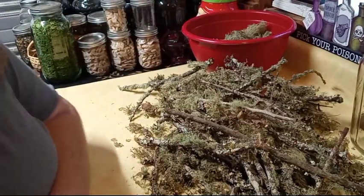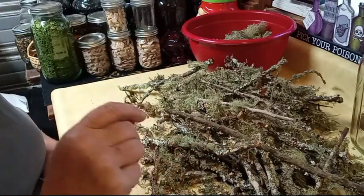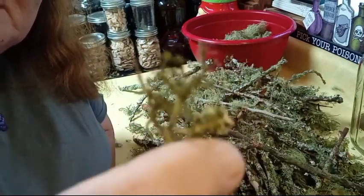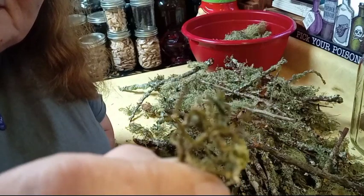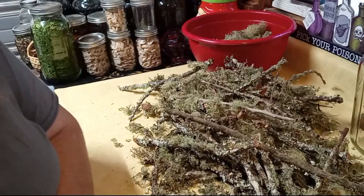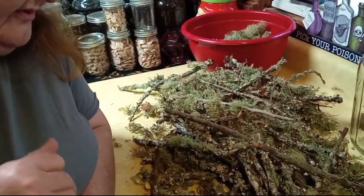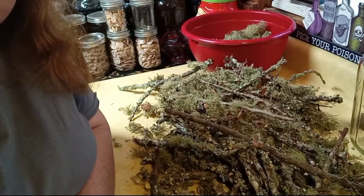And I have a bucket over here. See, there's another one. It doesn't look good. It's got the white stuff on it. And guess what? I'm going to discard that. Alright, I think I have covered most of all the Usnea questions. And I'll bring you back as soon as I get done cleaning it up.